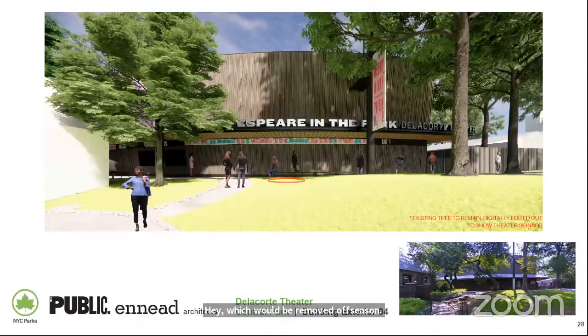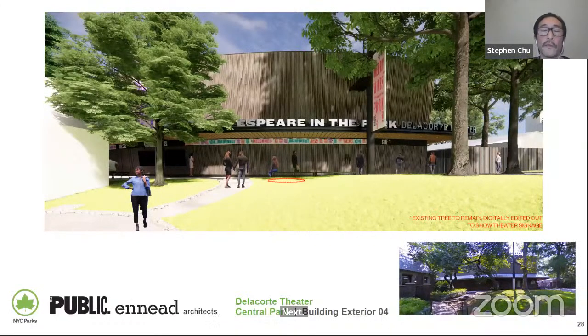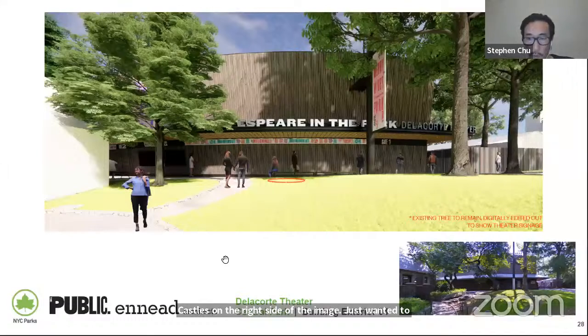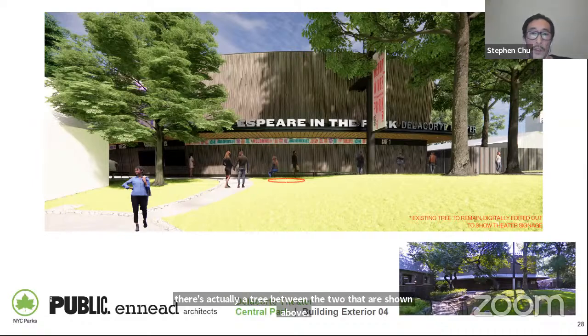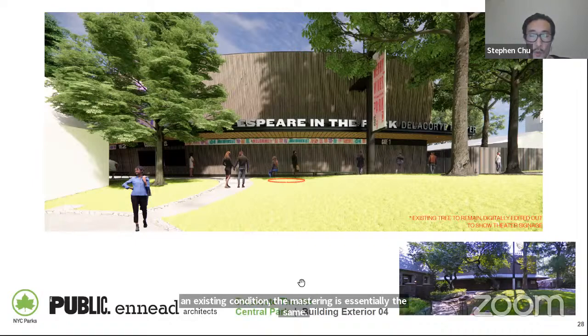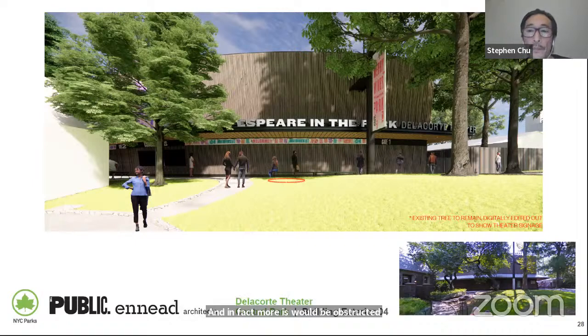Here's a view of House Right. The path up to Belvedere Castle is on the right side of the image. Just wanted to note in this rendering above, if you can see the existing photo in the lower right, there's actually a tree between the two that are shown above. That was just turned off in our rendering, so you could see a little bit more of the facade. But as you can see in the existing condition, the massing is essentially the same, and in fact, more would be obstructed in this view.